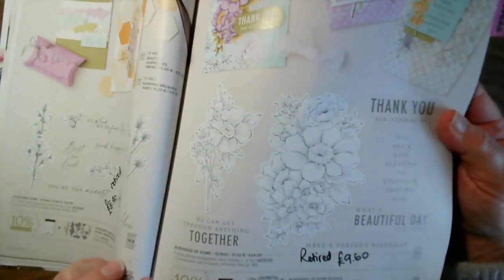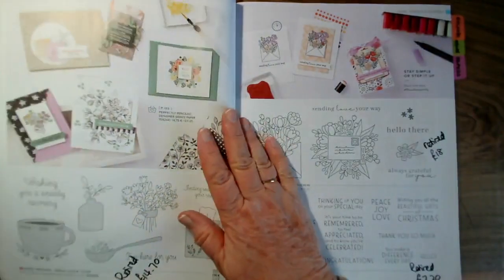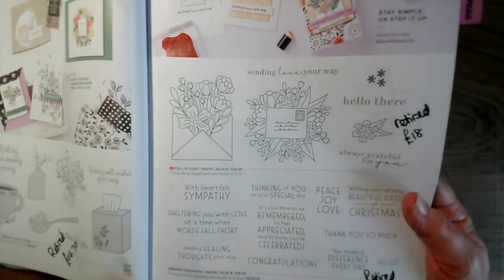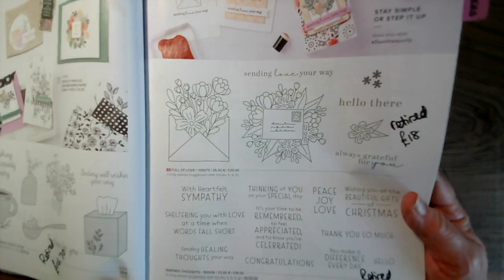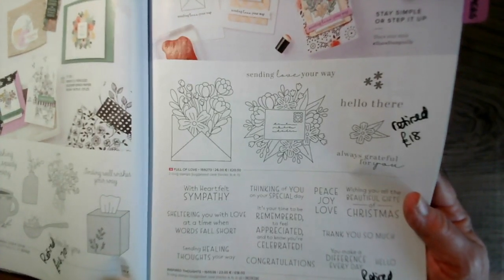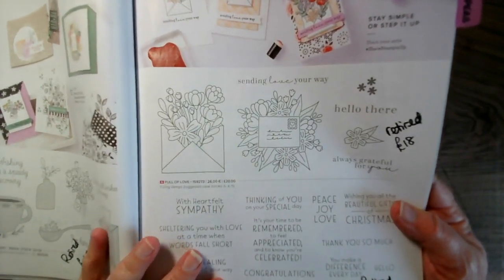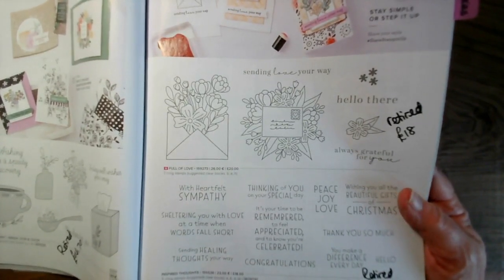Sorry, it's a bit difficult to lift it. I don't want it too low, otherwise you won't be able to see anything. So that's 75. Page 76 on the left hand side, Speedy Recovery is retiring at £14.70. And on the right, both of these are retiring. Inspired Thoughts, that's got a sentiment for all seasons. We've got Christmas in there, Thinking of You, Sympathy, Congratulations. And then above that, Full of Love with the envelope and the flowers and the card, that's retiring and is £18. This one underneath, Inspired Thoughts, is £7.20.